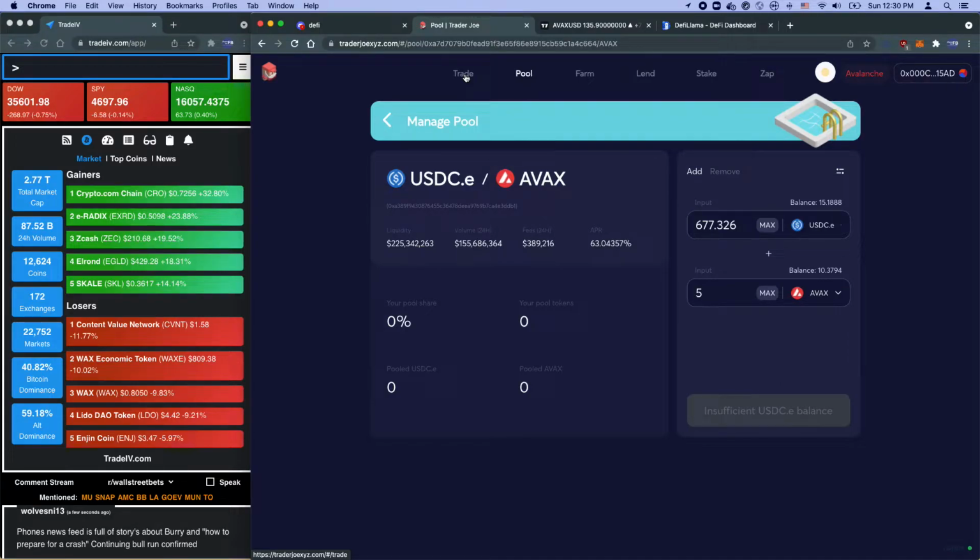They come from everyday people like you and me. We are lending Joe, the platform, our coins, a pair of coins, right? Here we're lending them a USDC and an AVAX. We're lending them this money, putting it in the pool so they can provide service to others. And what do we get in return? We get a cut of the fees that are generated. Remember, we pay a small fee every time we do a swap.